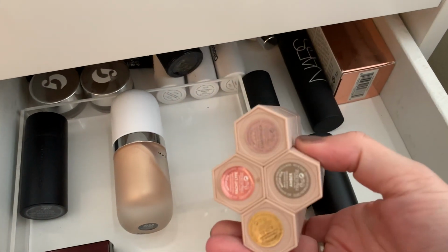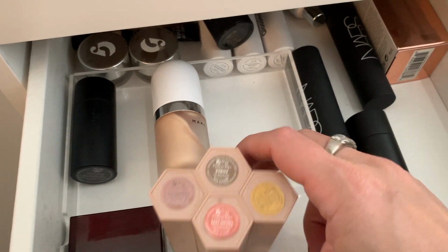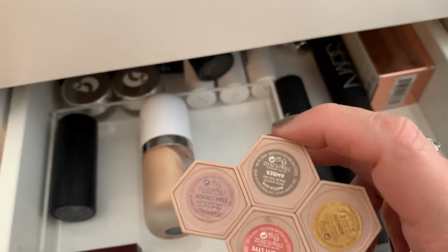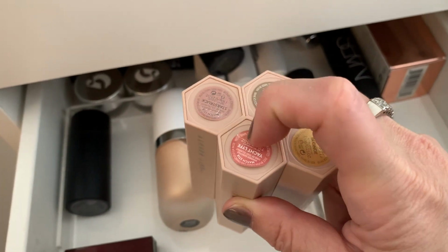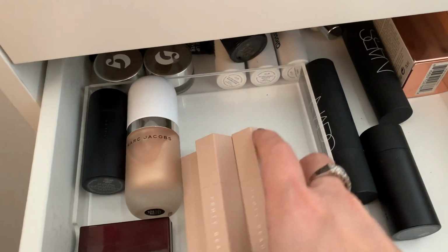Let's see, I've got a bunch of Fenty Match Stix here. I got rid of the highlight one that was awful. I tossed that already, but I like this contour, and all of these are a lot of fun. I'm going to hold on to those.